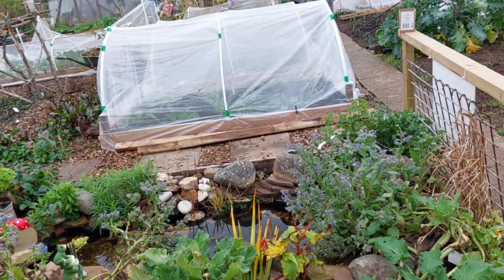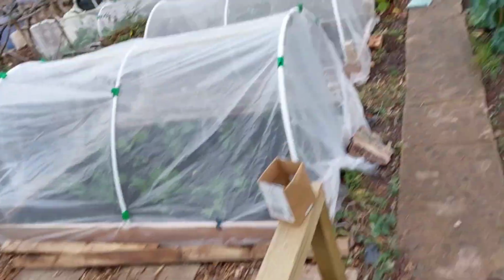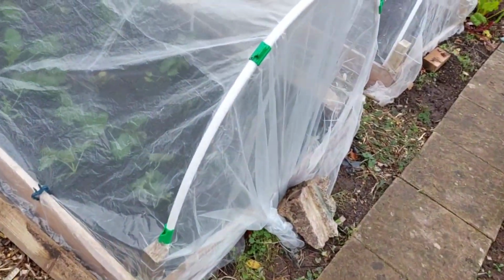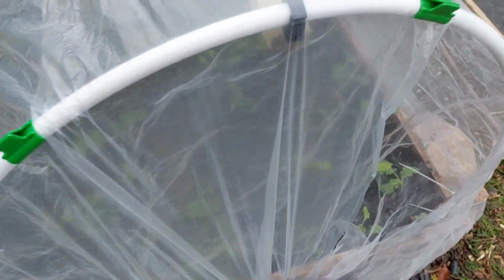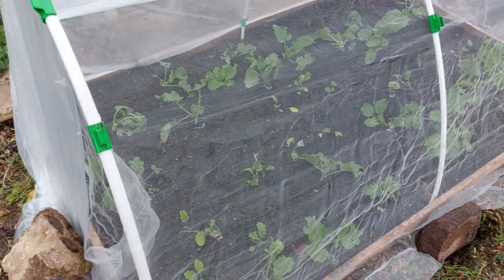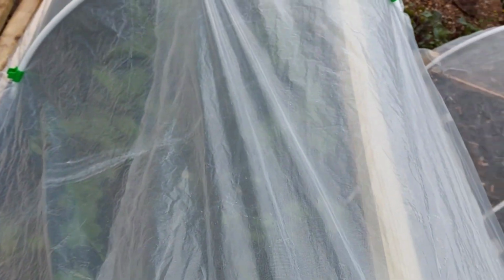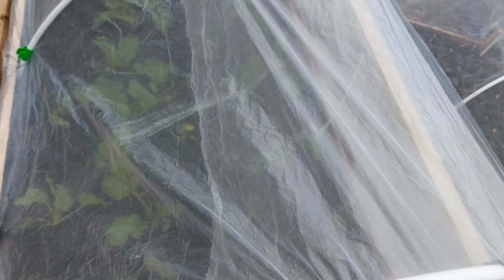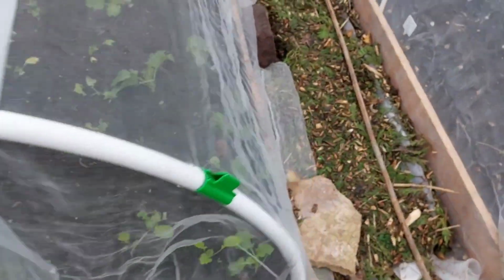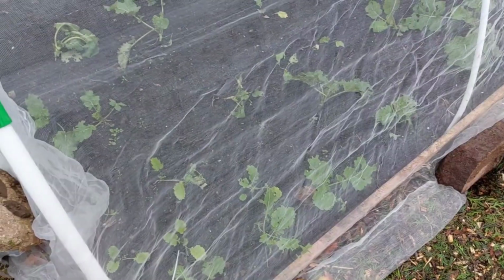Right, we didn't have enough netting to cover this bed that's got the broccoli in it. So what we did, we got half and half. We got half net this side, and then we got half plastic that side. We don't know how it's going to work out. It's a bit of an experiment, really. So it'll be interesting to see which ones survive the best.